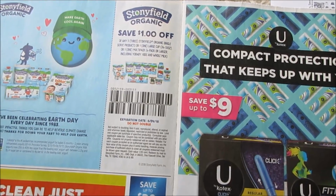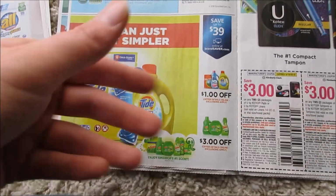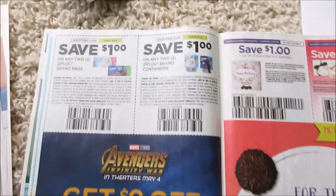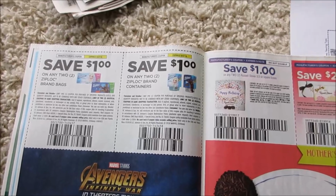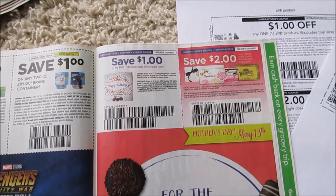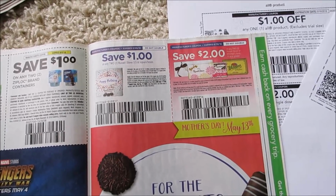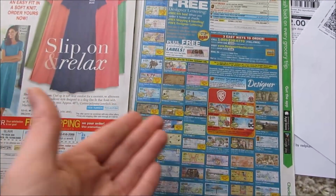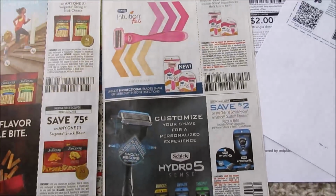Stonyfield, $1 off any 3. I never get any of these coupons. Here we got Kotex, Ziploc baggies, $1 off of 2, and the $1 off of 2 containers. Where is this at? I don't even know. Oh, Russell Stover candies. So that could be an okay deal if you can find some decent stuff. Some more ads. Isn't that just nice?